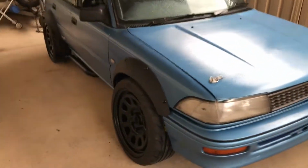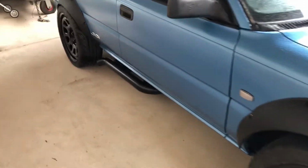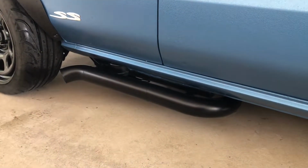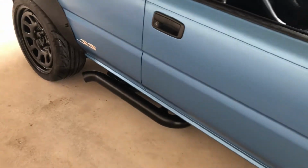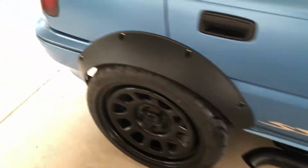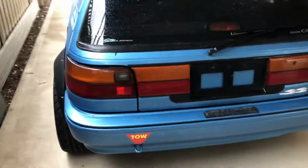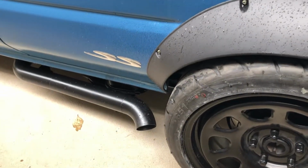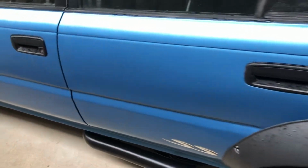I'm just so impressed. And I just want to show you our exhaust here. We thought we'd go for something a little bit gnarly, and we got our side pipes hanging out the side here. How good do they look? We'll go for a walk around the other side. See our SS badges there. Look at that. That looks unreal.